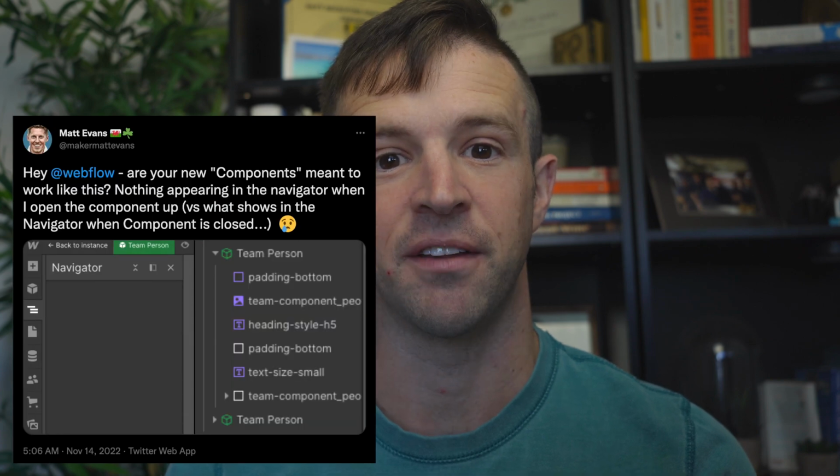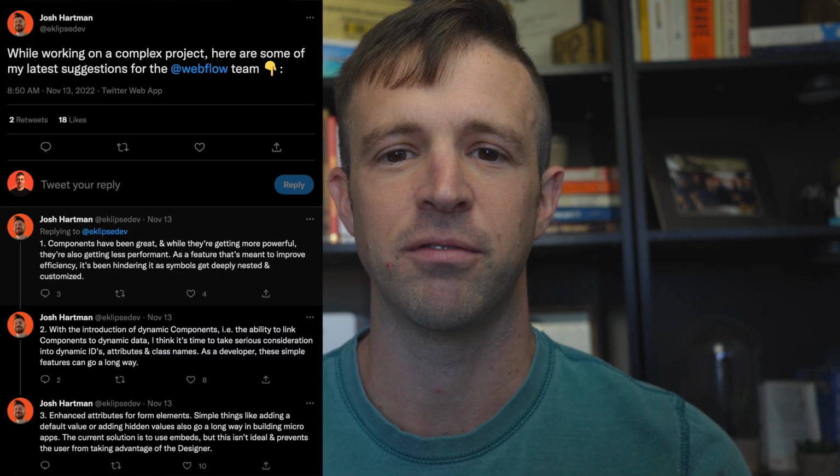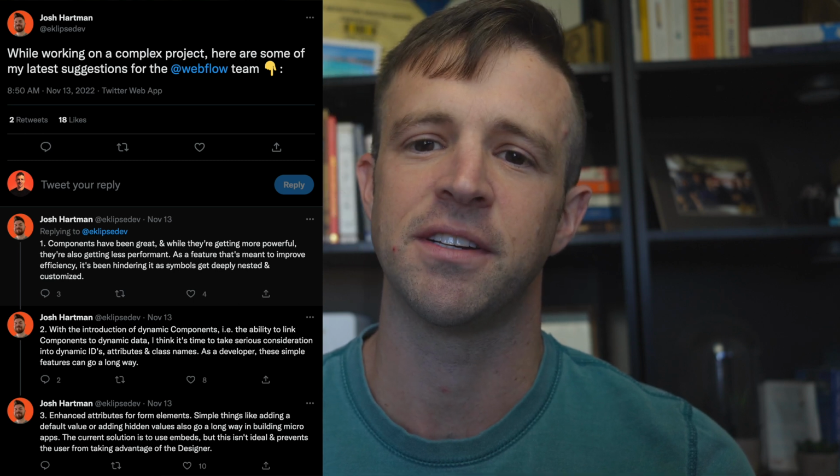Matt Evans points out that nothing appears in Navigator when you open up the component in isolation mode. Josh Hartman notes that components are getting more powerful but less performant, especially on complex projects that take advantage of the ability to nest components. Me personally, I see components as a quality of life update with huge possible implications for the future of integrating directly with the new libraries that are in Marketplace, making it easier for large enterprise teams to share design assets, and perhaps most significantly, porting your components over to a React project, which I'll have more on that later.